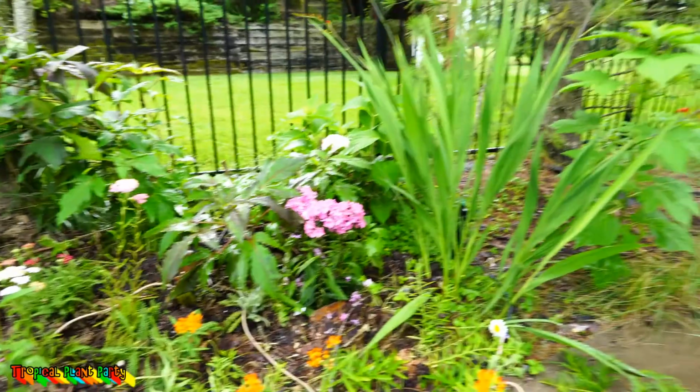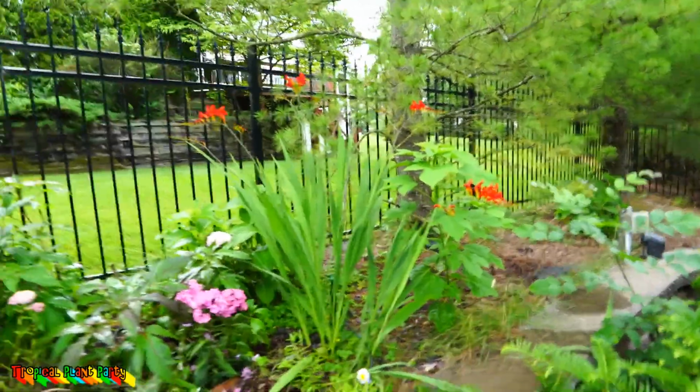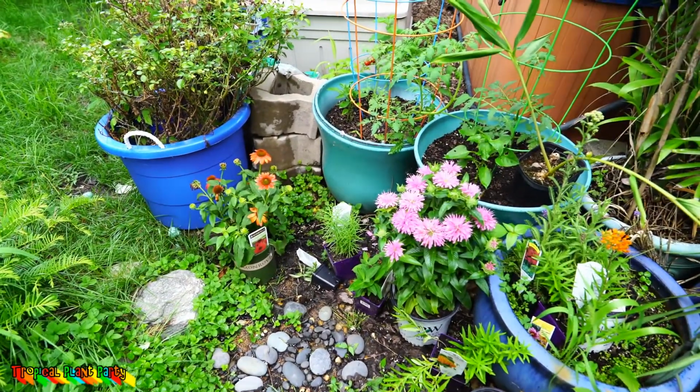Got the phlox back there. Some more beautiful crocosmia. Those are my favorite. I love the Lucifer crocosmia. These are some plants for a butterfly garden I'm doing for someone else.